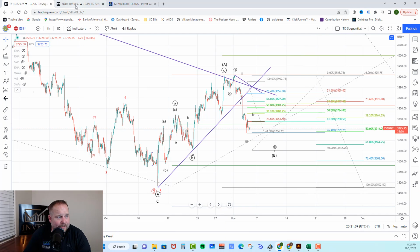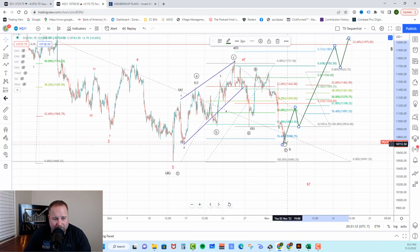Over on the NASDAQ, NASDAQ is not in good health. It has fallen through the 764 and is now challenging the lows. If they cannot hold support and start an immediate rally, then it does look like we will continue to move down and break the lows into the 10,000 to 10,200 area, where we would look for support to hold, and then a move higher and a bounce from there.